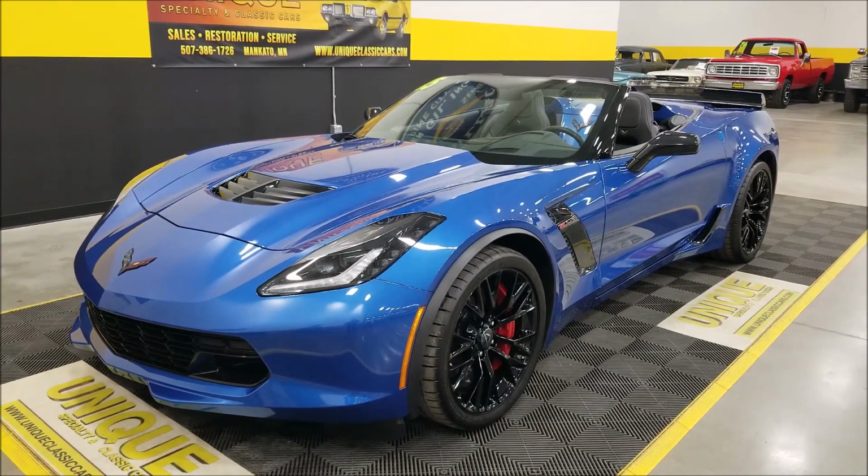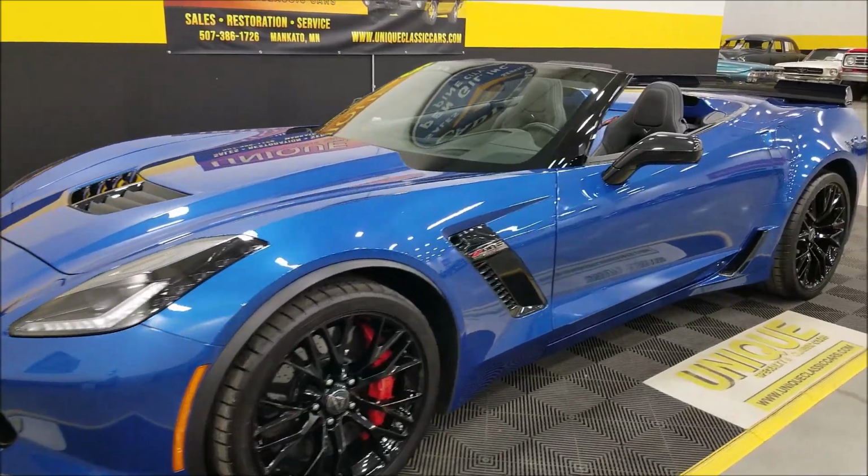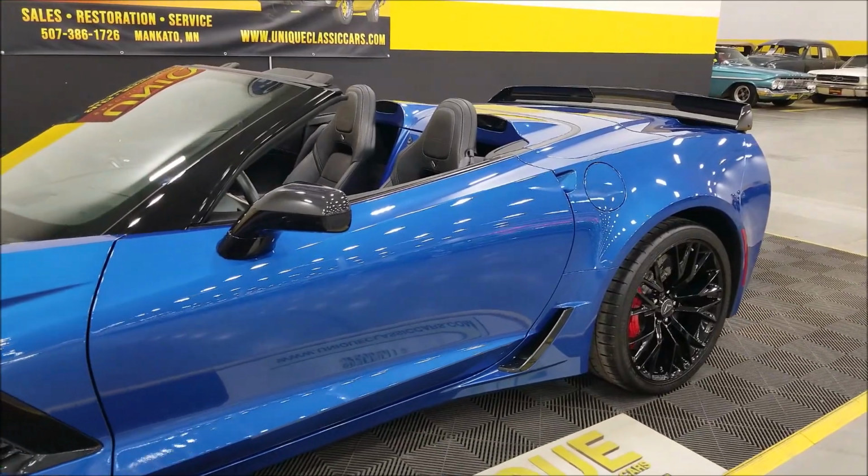Now, as far as color, Laguna Blue, and the paint on this is extremely nice. Clean Carfax, no accidents indicated, little over 5,000 miles on this car.